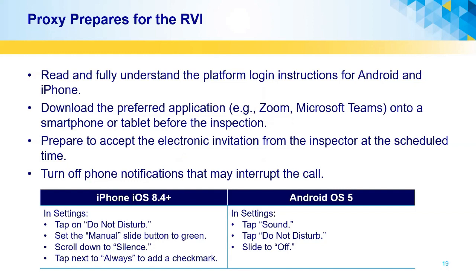Proxy prepares for the RVI. Read, follow, and understand the platform login instructions for the Android and the iPhone. Download the preferred application, for example Zoom or Microsoft Teams, onto a smartphone or tablet before the inspection. Prepare to accept the electronic invitation from the inspector at the scheduled time. Turn off phone notifications that may interrupt the call.